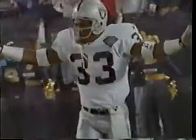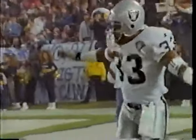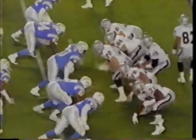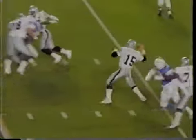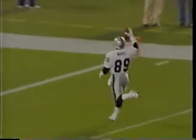Against the Chargers, this commitment to excellence continued. Glove of the tight end goes in motion to the wide side of the field. Play action fake, Hostetler with ample time, back to throw, goes deep down the middle. He's got Alexander Wright wide open at the 25. The vertical strike to Alexander Wright came on the Raiders' first play.